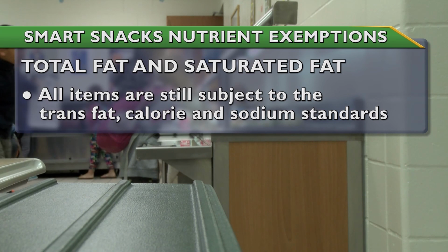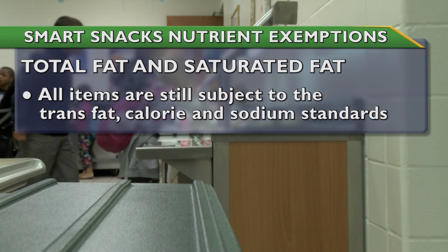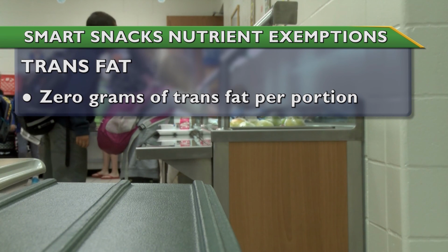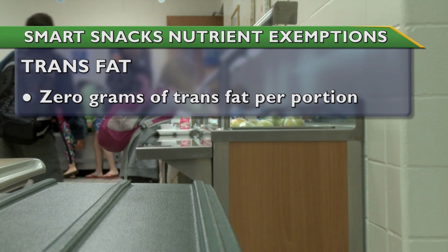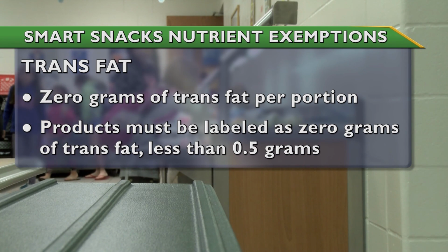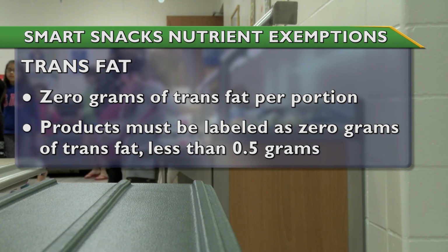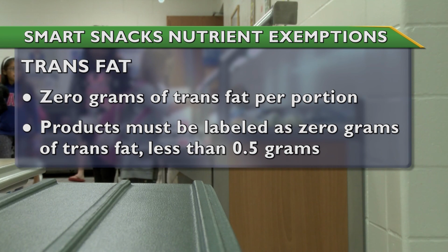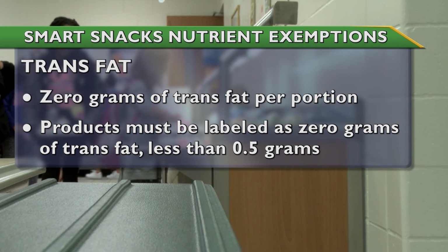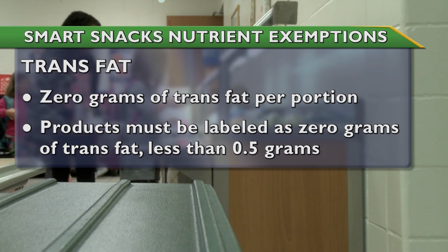The Smart Snacks product-specific nutrient standards exemptions for trans fat are 0 grams of trans fat per portion as packaged. Products must be labeled as 0 grams of trans fat, that is, those containing less than 0.5 grams, in order to be allowable and consistent with FDA labeling requirements.